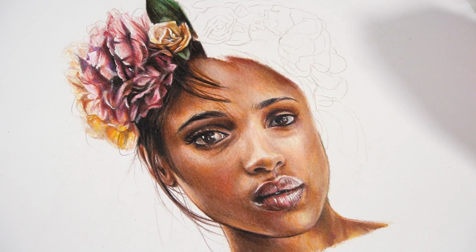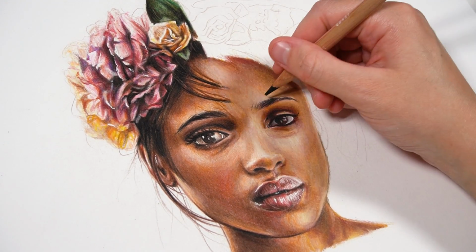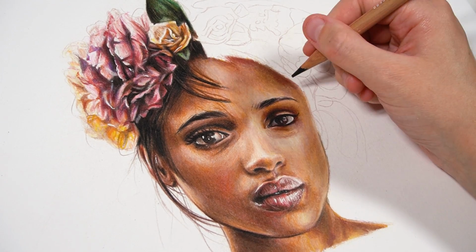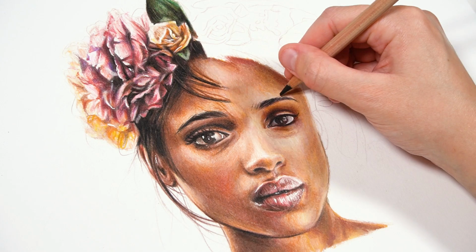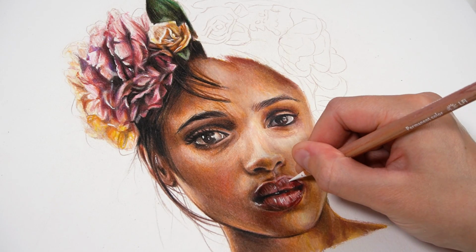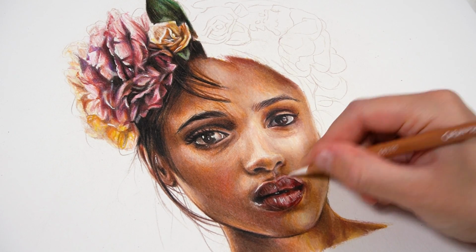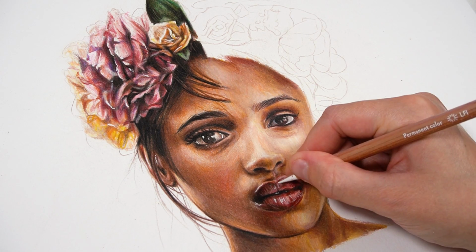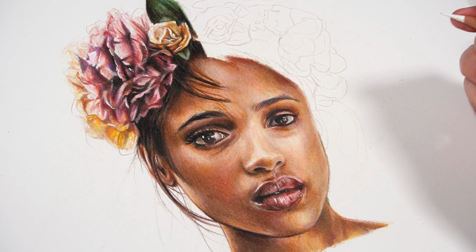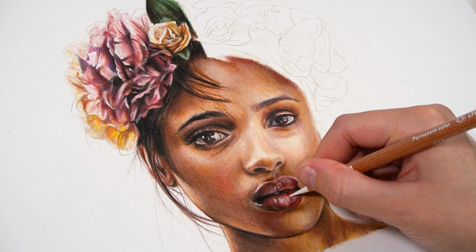After finishing the skin, I moved on to working on the facial features. The Caran d'Ache pencils were able to get the details I needed, but it was harder, and I definitely had to be more careful if I wanted fine details like eyebrow hairs and eyelashes. The white pencil was really great for adding texture to the lips as well, like the little creases and the shiny areas on the lips.